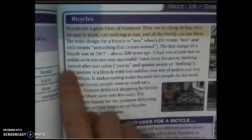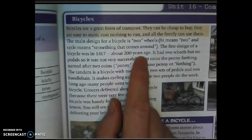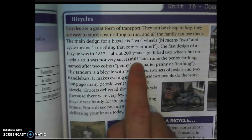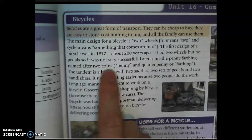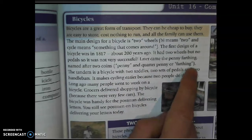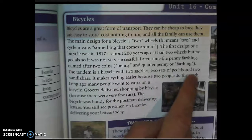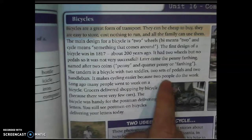The first design of a bicycle was in 1817, about 200 years ago. It had two wheels but no pedals, so it was not very successful. Later came the penny farthing, named after two coins, penny and quarter penny or a farthing. The tandem is a bicycle with two saddles, two sets of pedals and two handlebars. It makes cycling easier because two people do the work.